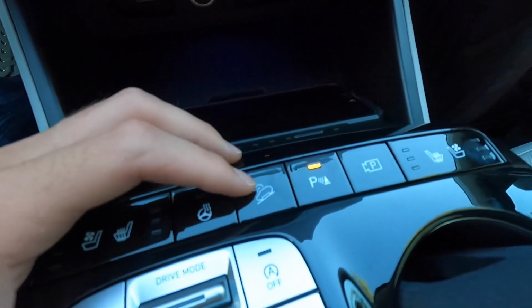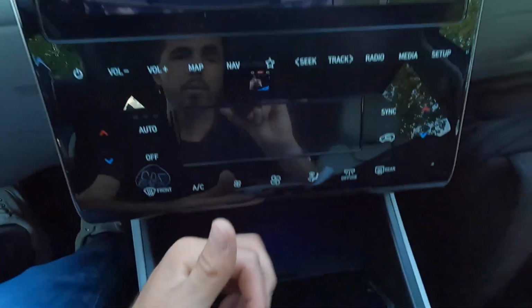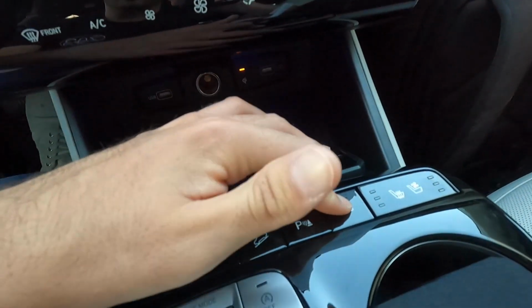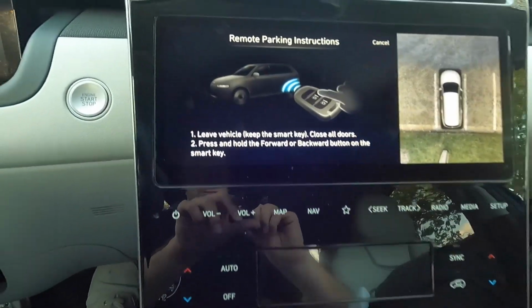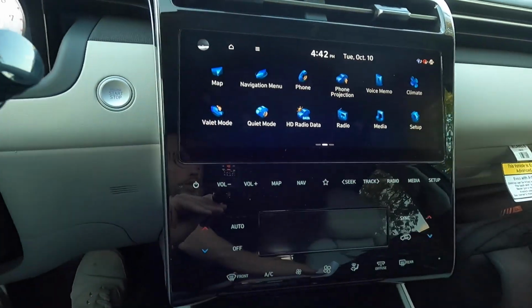This is your hill descent control button. This is to turn your parking sensors on or off. This is to pop up your 360-degree view camera system. That is what your 360 cam looks like. And if I press and hold on this, this is going to pop up my park assist stuff. Basically, that's what it looks like right there. And then, yeah, that is what that stuff does.